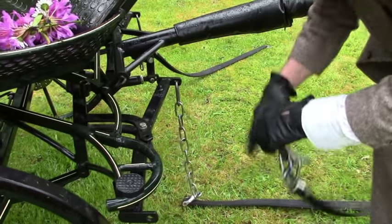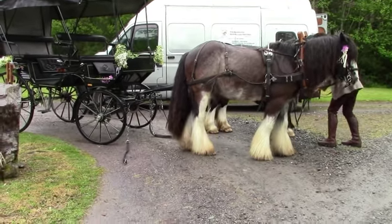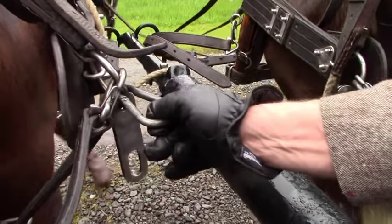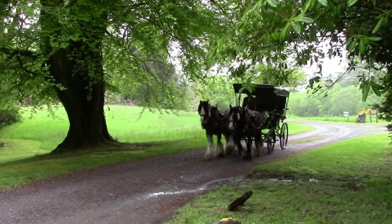They're still fixing things to the carriage. Well, by now we were a little bit late, weren't we? Yes. Come on then, guys, get into place. Come on, back a bit. They were very calm, compared to us. Yes. Now, we were calm, but we were just a bit late. And then, finally, we were finished.